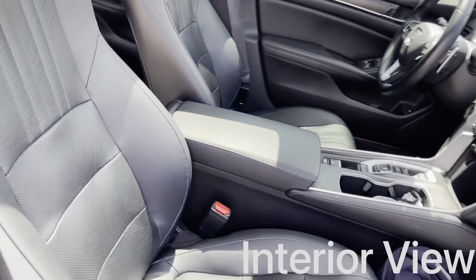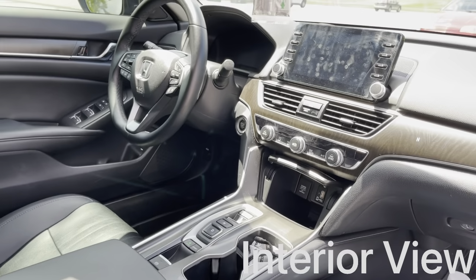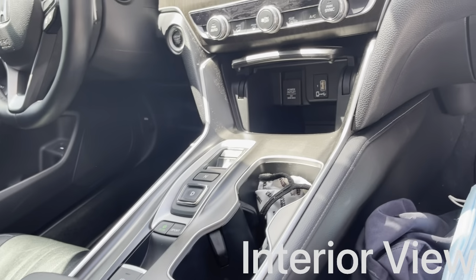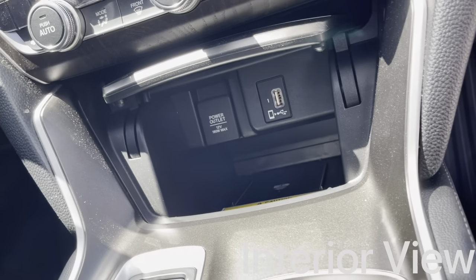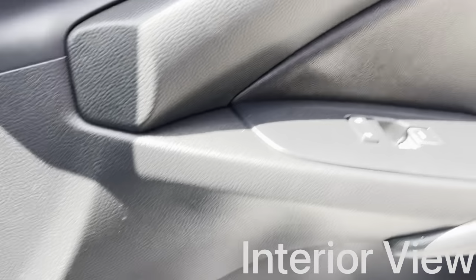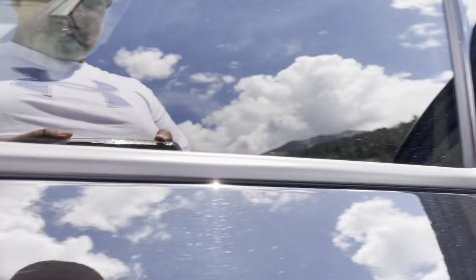Okay guys, so this is the front seat. We have nice heated and cooled leather seats with the nice info center, wireless charging down here. They got 2 cup holders and some bottle holders. Sometimes cup holders are important for people. I don't really care.